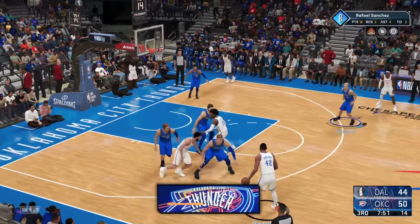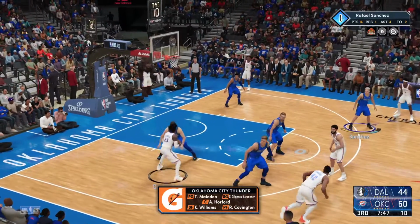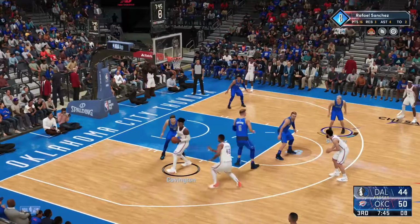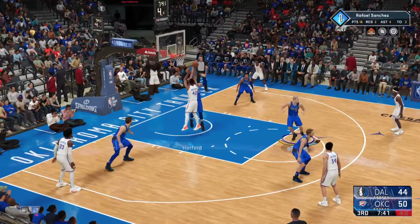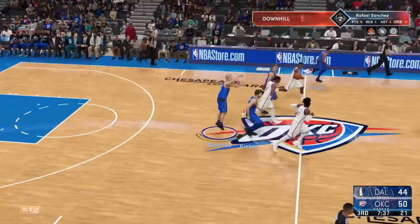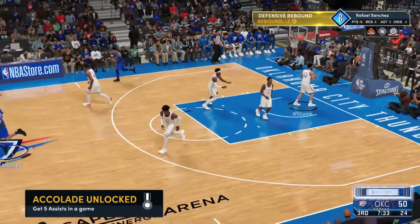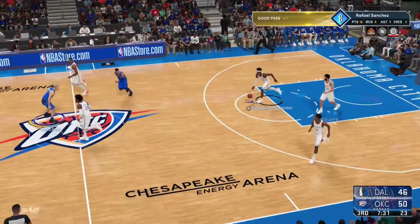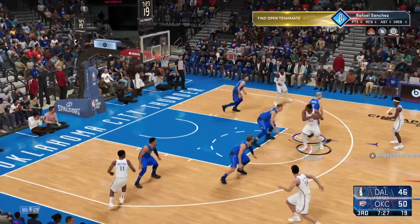We've got Al Horford. Maledon is out there with Shai Gilgeous-Alexander. Then it's Robert Covington, and it's Williams in at the 3 spot. That's the lineup out there for the Thunder. Here's Horford. Oh, it's blocked by Porzingis. Yep, that one's good. Nice work there from Doncic. Saw an opportunity to cash in and didn't let it go awry. Up top, Horford.